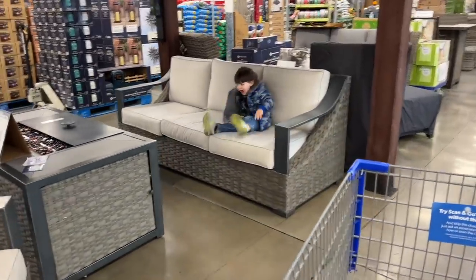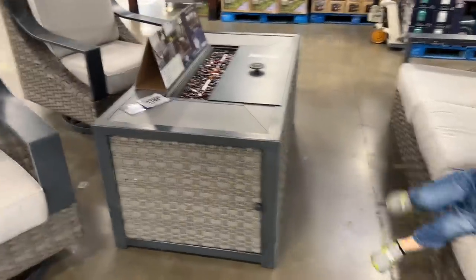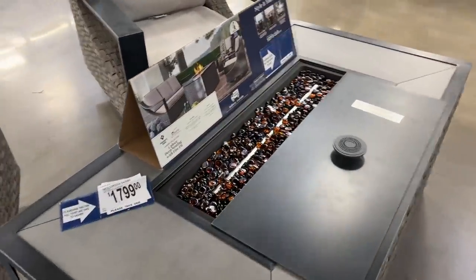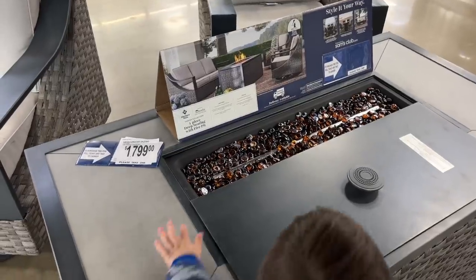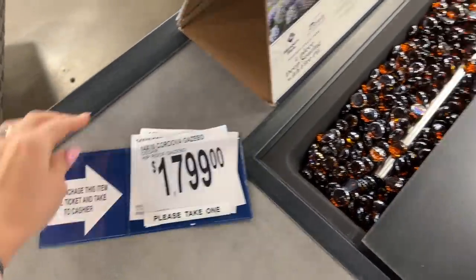Do you like that couch? Yeah, is it comfy? Ooh. That is awesome. This is really pretty. Oh, the gazebo is $1,800.